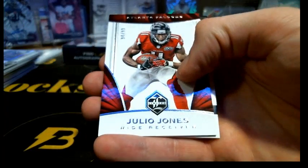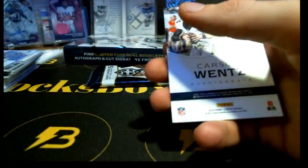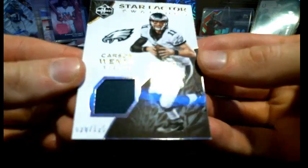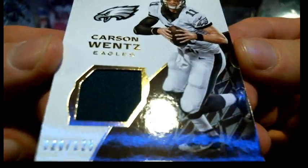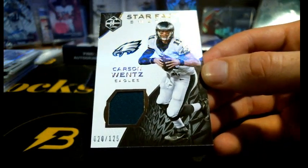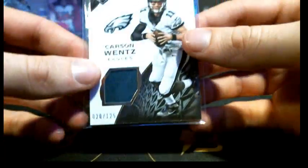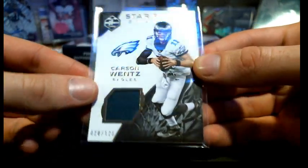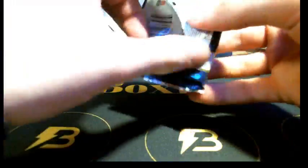We got Jeremy Maclin, Eli Manning, Gary Barnidge, Julio Jones out of 99. And we've got a Carson Wentz, guys. Just a Star Factor Swatches, 20 out of 125. Single color patch. The Eagles and Jay Sanchez. And here's our on-card auto. Or redemption.